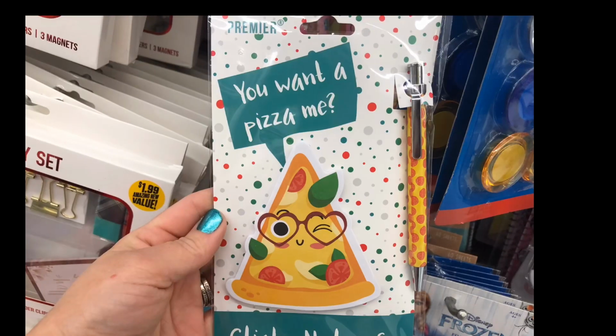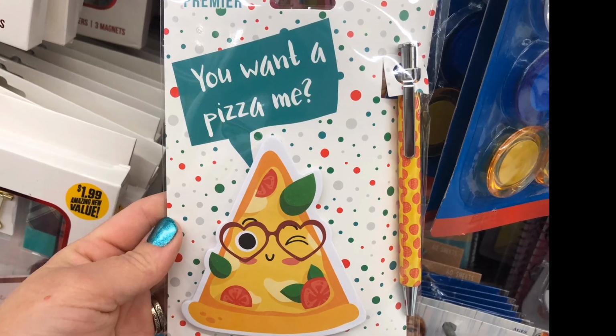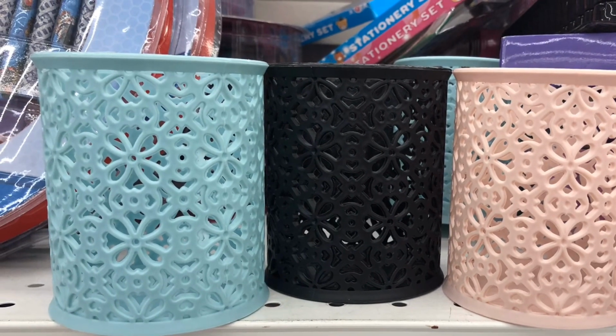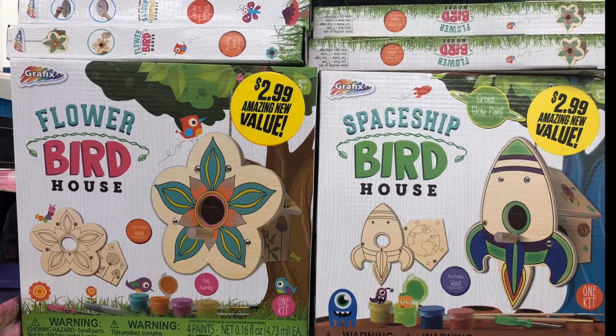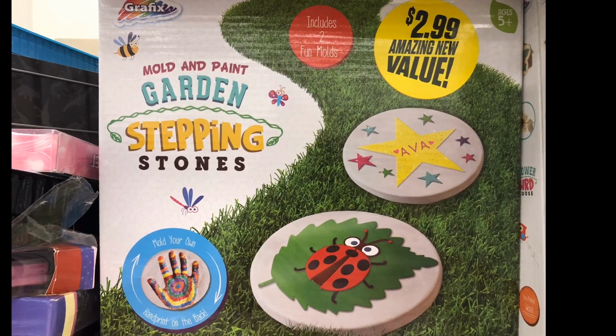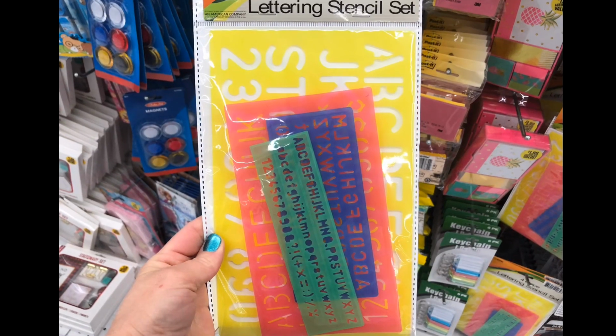They have these cute little kits. This is a little notepad with a matching pen. Here are some pen and pencil holders. These were plastic, but I love the colors. Here are some cool little birdhouses that you can make for $2.99, and they also have these cool little stepping stones for your garden. Here are some lettering stencils.